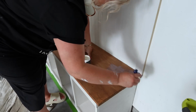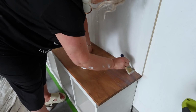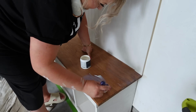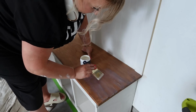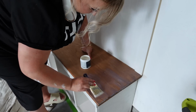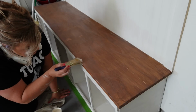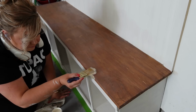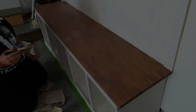I'm using a small angled brush here to just brush on this matte finish, and I will be honest, this did dry really quickly. I would say within an hour it was pretty much dry. We didn't touch it for another couple of hours and didn't put anything on top of it, but it looks so nice. Anytime you use any kind of top coat, it's going to alter the look of your stain, but I felt like this really enhanced it, to be honest. This is such a warm stain and it looks really, really beautiful. And just adding this matte top coat was the perfect little finishing touch to make it nice and soft and protect it.